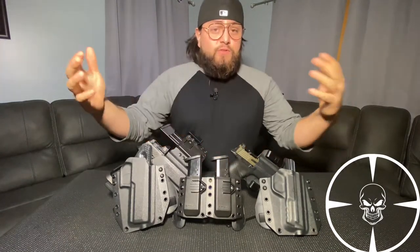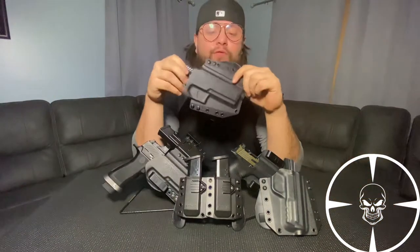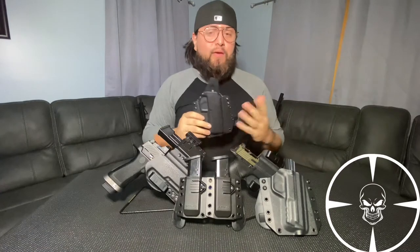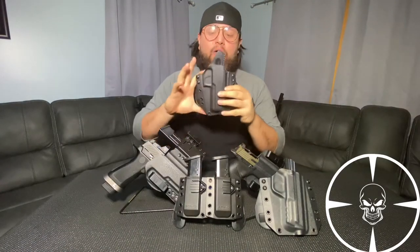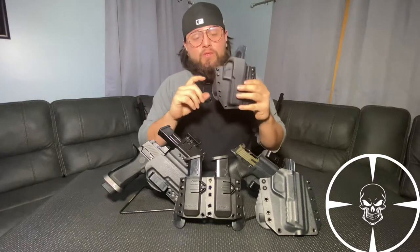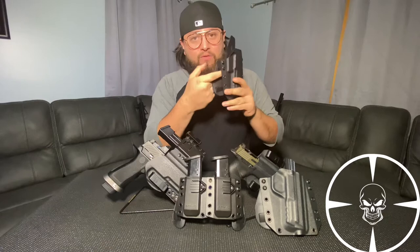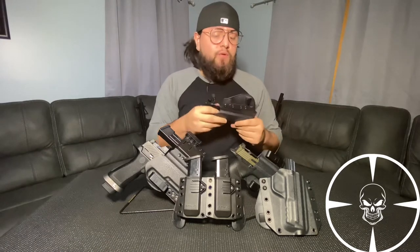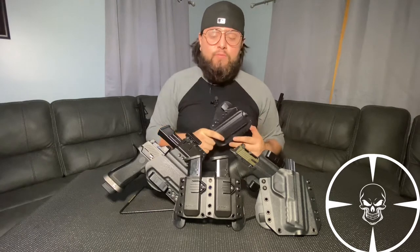But what makes these holsters special? So as you can see, they're pretty adjustable for cant and ride. Now what cant means is pretty much how it's facing on your body, like that or like that, and ride is how high you want it to be. So for example, this is where you would set it on the belt, and that's how high it would be on you. So they're really adjustable Kydex holsters, and the other thing I really like about them is the price.